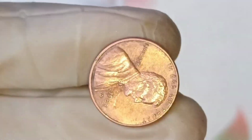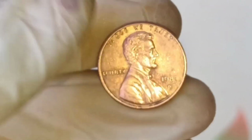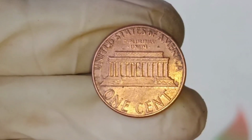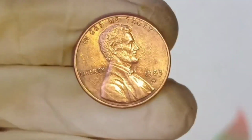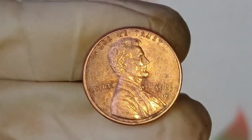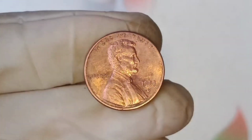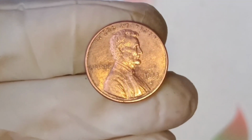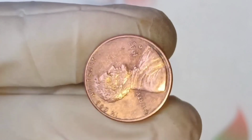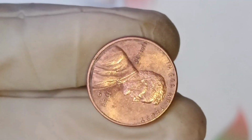Today, we're about to explore the fascinating mystery and value behind the 1983 P 1 cent coin. Yes, that's right, a humble penny struck in 1983 at the Philadelphia Mint, a coin with a face value of just 1 cent, but in rare cases, it has been appraised and speculated to be worth up to $83 million due to a combination of remarkable errors, minting anomalies, and historical quirks that elevate it to legendary status among collectors and numismatists.